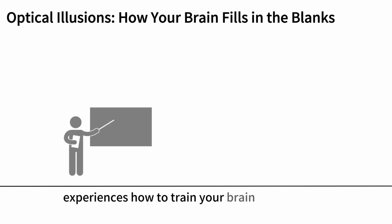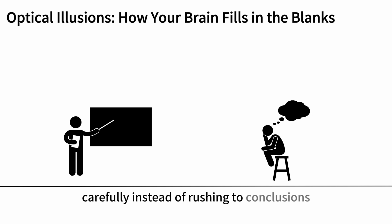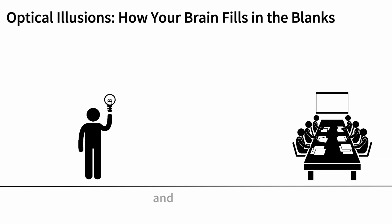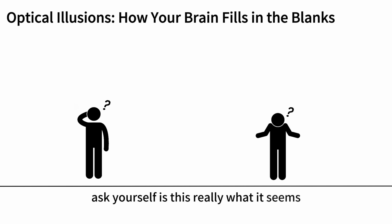How to train your brain to see clearly. One, slow down. Give your brain time to process information carefully instead of rushing to conclusions. Two, be aware of context. Pay attention to the surrounding environment and understand that what you see can be influenced by context and framing. Three, question what you see. Develop a habit of questioning your perceptions. Ask yourself, is this really what it seems? Or is my brain filling in the blanks?